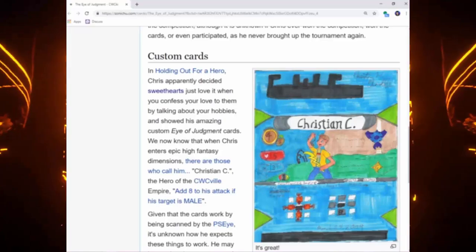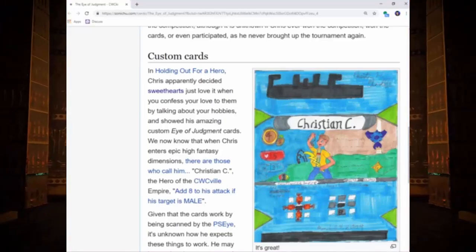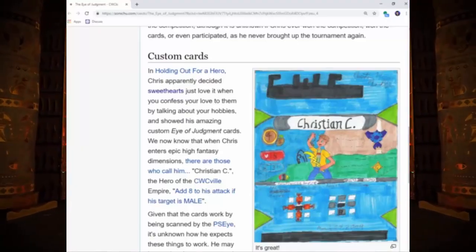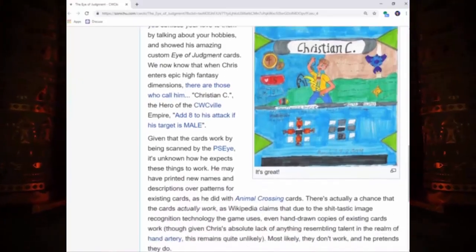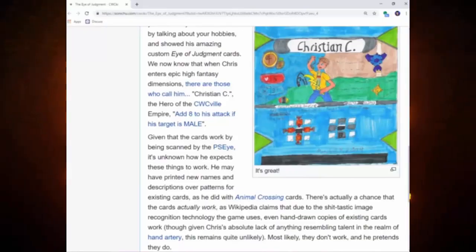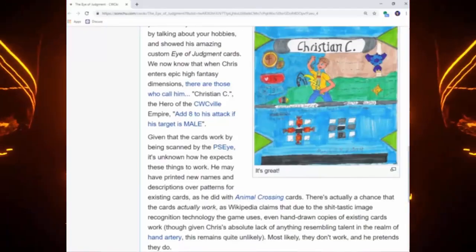Custom cards. In Holding Out for a Hero, Chris apparently decided that sweethearts just love it when you confess your love to them by talking about your hobbies, and showed his amazing custom Eye of Judgment cards, which of course he had custom cards because he did that with every fucking thing he was ever into ever. Pokemon, Yu-Gi-Oh, fucking Animal Crossing.